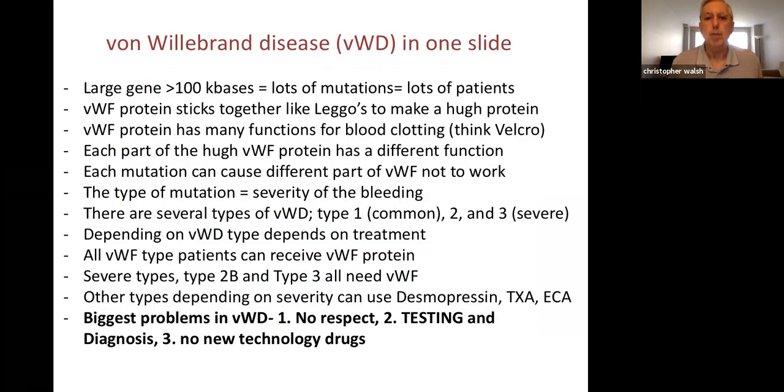This is a slide I give my fellows every summer, the new fellows that come in, because they're inundated. They're basically given one month of tutorial to learn hematology and oncology, which is actually unique. I don't know any other group that does this. They've had 4 years of medical school, they did residency for 3 years, and now they want to be subspecialists in hematology oncology. And all the faculty basically throw everything at them in a month. So I don't expect them to remember anything except maybe something off of this slide.